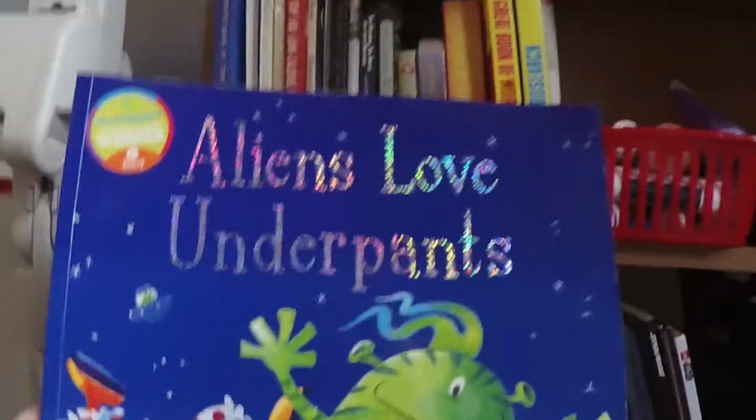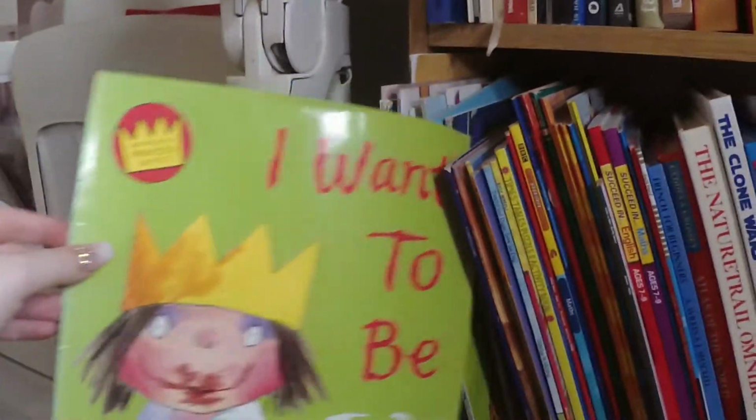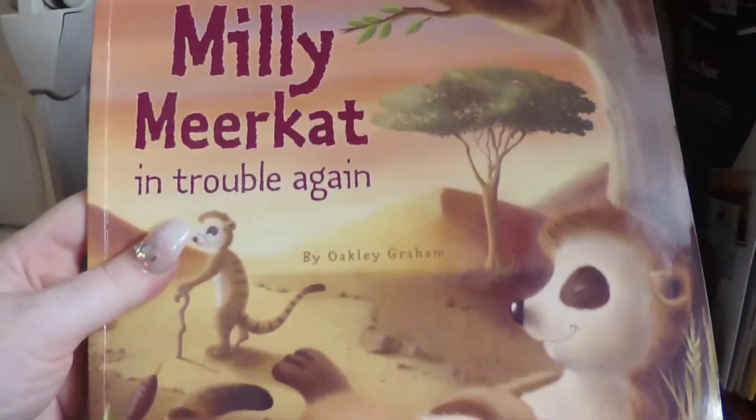So here we've got all our books. These are the ones that I now read on Storytime with Momma Core. We have had some of these books for years and years, and we have got loads. I Want to Be, The Christmas Carol, Pookie Loves Me, The Tractor Saves the Day. Oh god, they're all falling out. Obviously have to have the Gruffalo, Millie the Meerkat, and this is a good one.